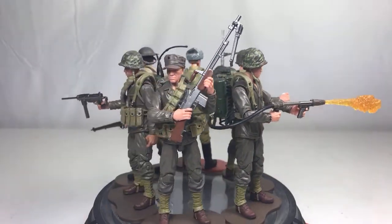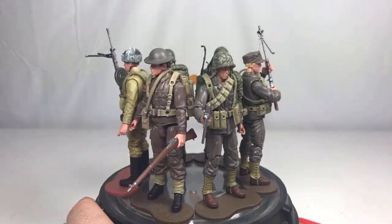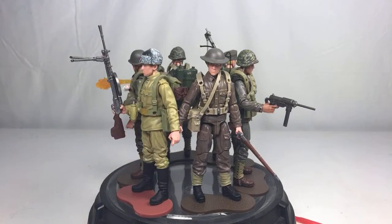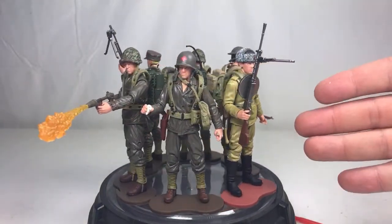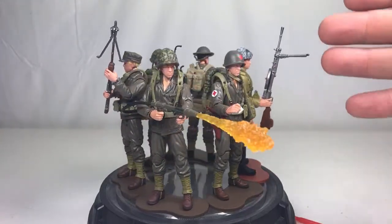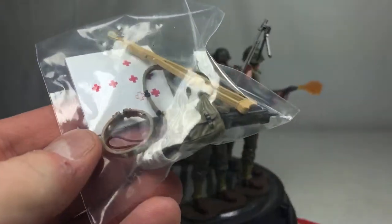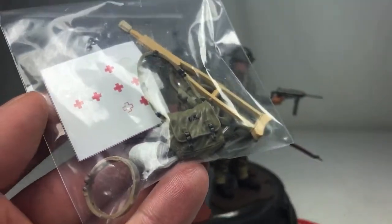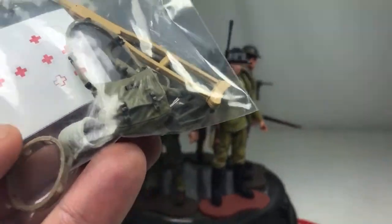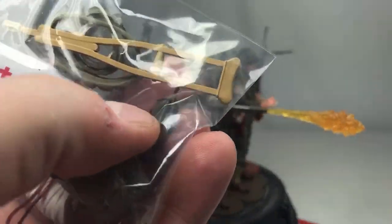Because the Medic comes with so much cool stuff, and the Windtalker is so unique. I like that you get variety with each. Like, obviously the Russian gets his own set of gear and everything looks different. I like that the Medic comes with the stretcher and the arm sling and the neck brace and the crutch. And you get extra Medic stickers in case you want to make somebody else a Medic. You get a satchel. Obviously, you get the walkie-talkie right here.